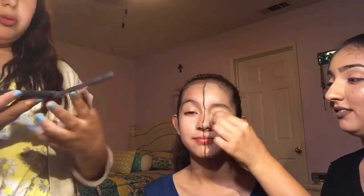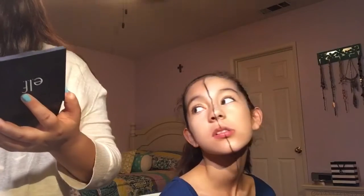That's right here. Wait, what could I use for this brush? What brush can I use? This brush? Sure. I mean, you could use... So confused. Oh, how about you use this one? Okay. So, guys, I'm gonna use this. I think you use this one for blush. Stuff on Emily.